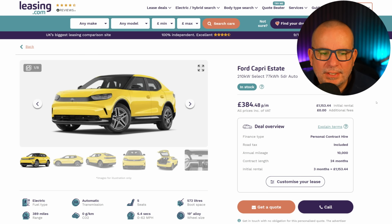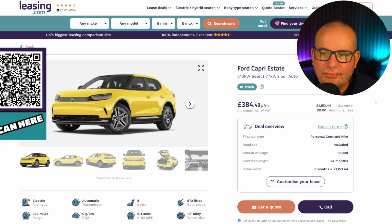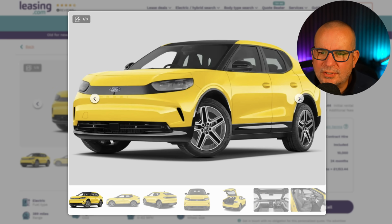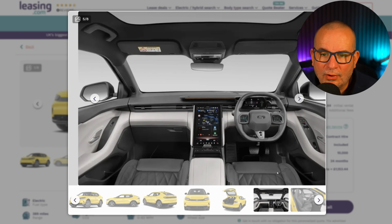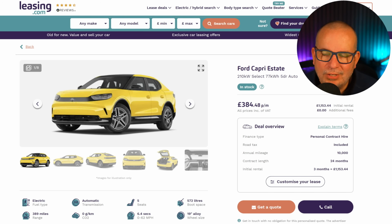Ford Capri is next. Big mileage on this one, 389 miles of range, 572 litres of boot space, 6.4 second 0 to 62 time, 384 quid a month with 1,153 up front. I mean, I'm not the biggest fan of the way the thing looks, and I'm certainly not a fan of the Capri badge being on it, but on paper, that's quite an impressive car, especially for this kind of budget, under 400 quid a month. Well kitted out inside. Nice enough thing to drive, in fairness.